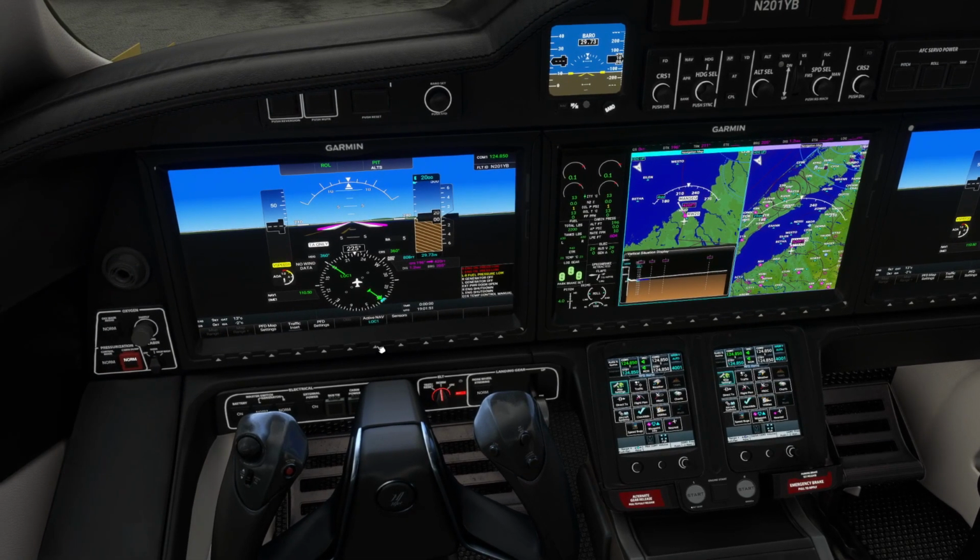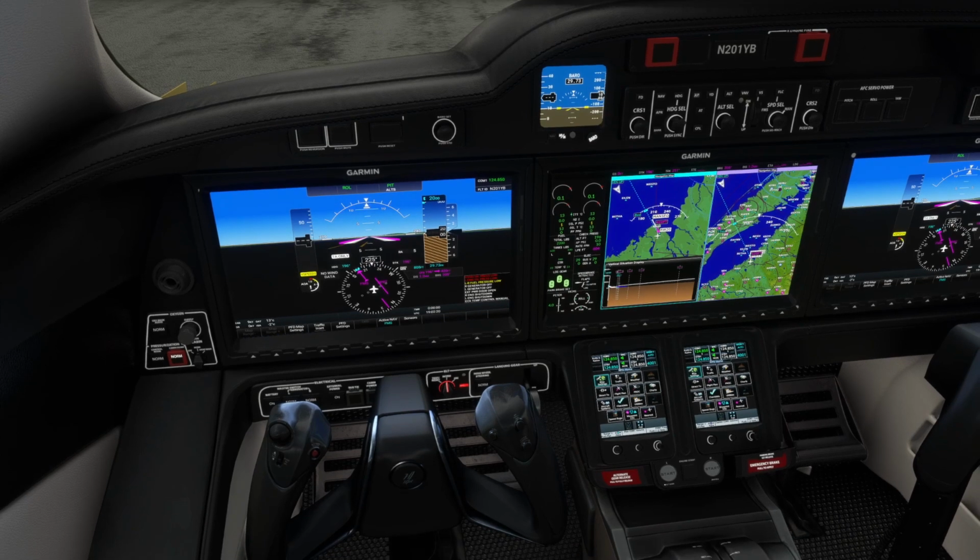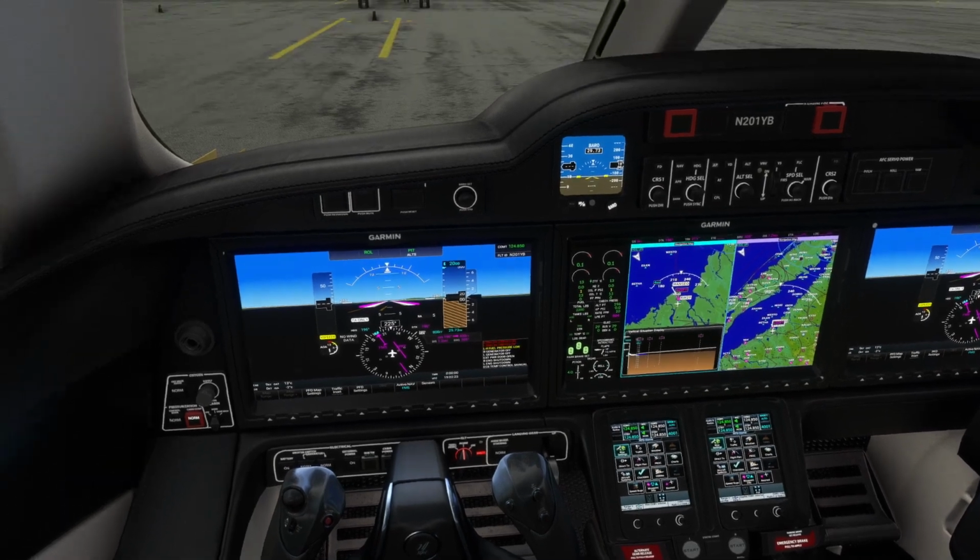I want to set our active navigation to the flight management system, or the FMS, so that looks good. I'm going to set our heading for departure to the runway heading. So if I look real quick, that's going to be a heading of 196 degrees. So I'm going to turn our heading selector all the way to 196. Alright. And everything else I think looks okay for the time being.